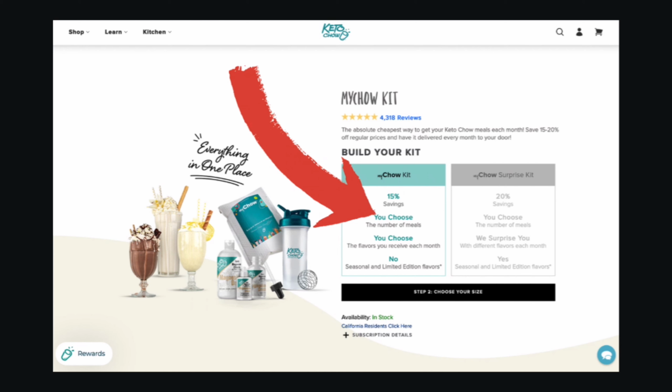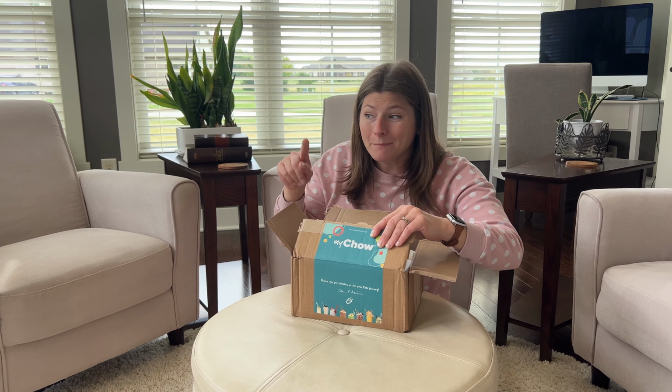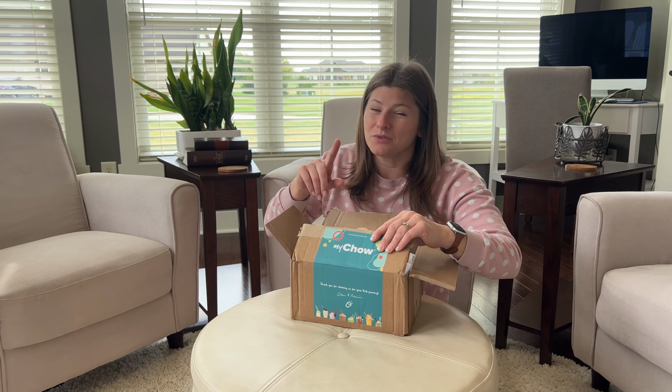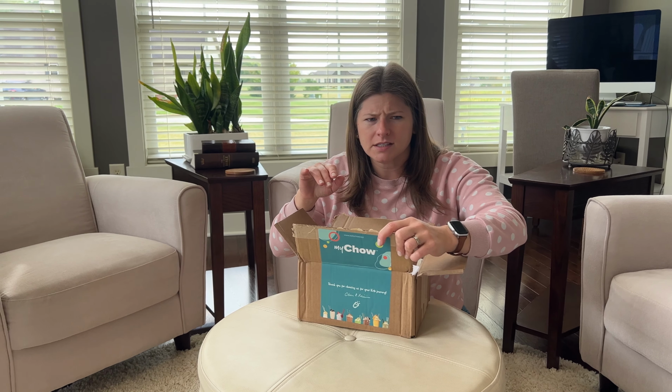But with the choose your own adventure box, you're limited to just their regular flavors. You don't get any limited edition or seasonal flavors on that one, but you're much more likely to always get exactly what you want. Keto Chow also has this new subscription model where the longer you're on a subscription, the more money you save. So check that out.